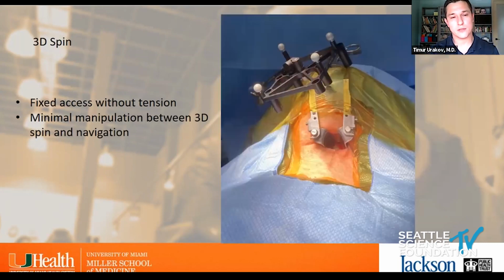The one learning curve point with these odontoid screw placements is the exposure should be very tension-free. And ideally, if you can place the retractor, maintain the visibility of the approximate line where the screw will go, and allow that to stay in place while you're doing the 3D spin. So there's very little manipulation between the 3D spin, registration of the arm, and the robotic system, and actually doing the steps of the procedure. That would be the best.